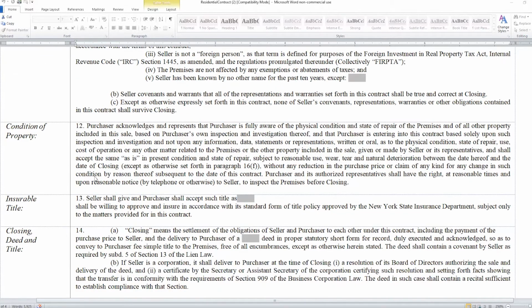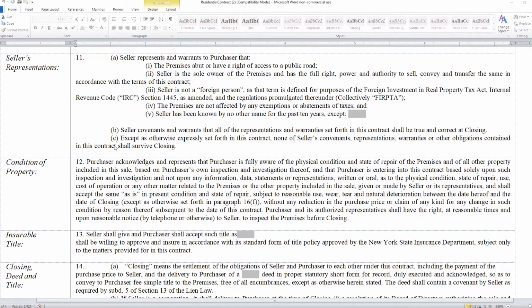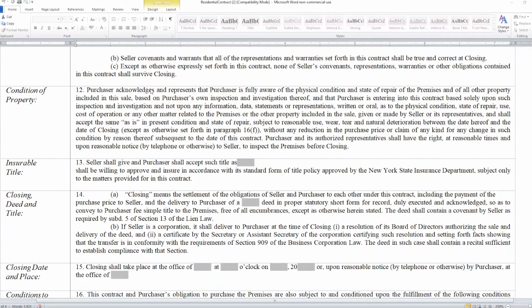Next. So in paragraph 12, let me just go back to paragraph 11. It also states something about taxes and things of that nature that they have been entitled to. So that has to do with STAR, veteran exemptions, and things of that nature. All right. So you would specifically state anything that was out of the ordinary in paragraph 11, but usually the STAR exemption and things of that nature are what holds true.